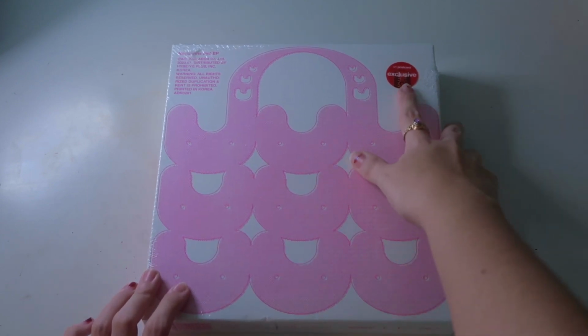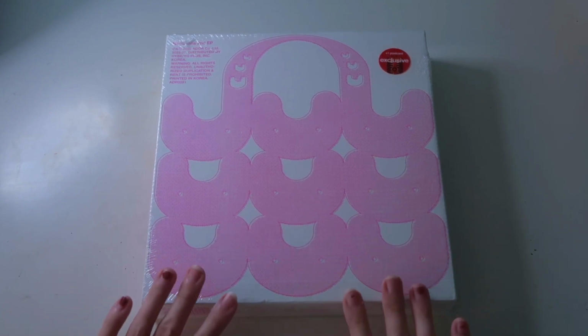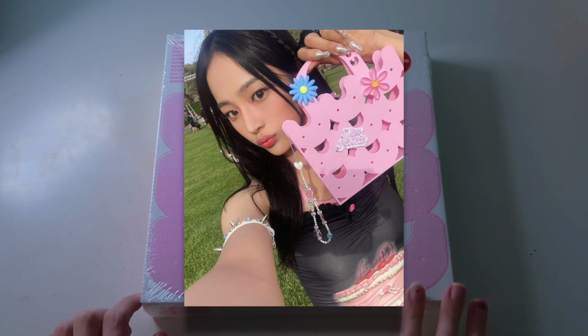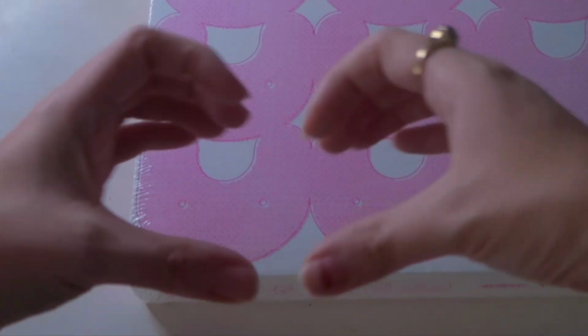And in the top corner it says it comes with an exclusive postcard. So I'm curious what that's gonna be. I haven't seen any unboxing videos for this. I purposely haven't watched them because I want to be surprised, but I do know what the bag looks like. Minji posted a photo of her with the pink one, so I'm like, oh my god, slay, Minji, we're twinning.